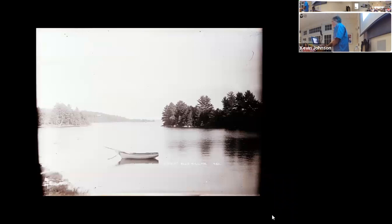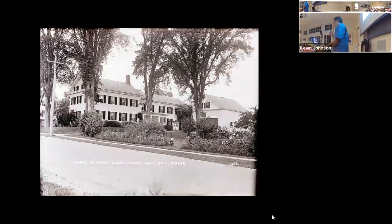I didn't really include any photos of the cottages, but they are very well represented in this collection, the cottages around Blue Hill. Except for one. This is the birthplace of Mary Ellen Chase.